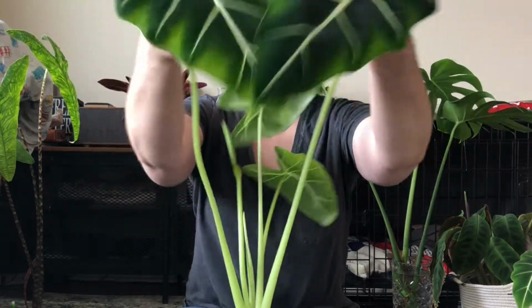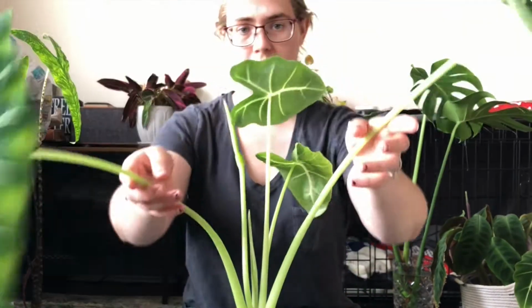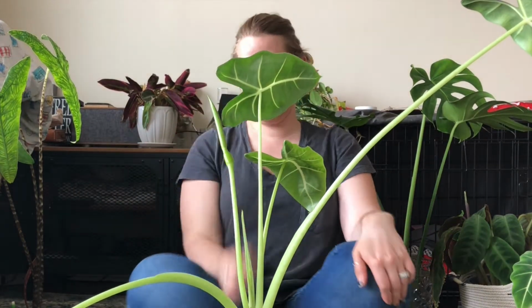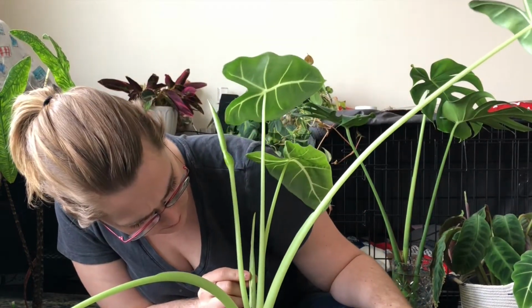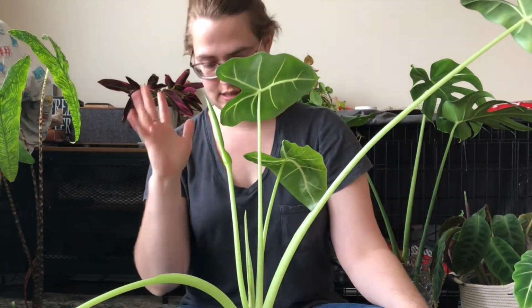So this guy stalled out over the winter. These were the last 2 big leaves. They're just big and beautiful. But it kind of stalled out over the winter. I wasn't really sure what was going on, but it wasn't decaying at a crazy rate like my Begonia pavonina. It was taking a while to do anything. I think there might be another flower developing in here, but I can't tell.